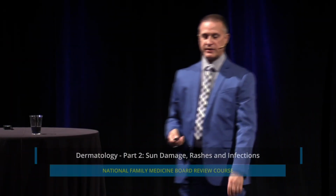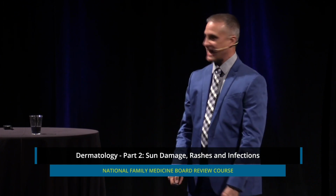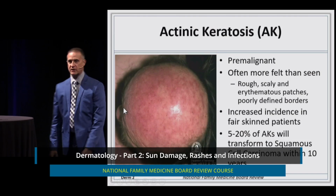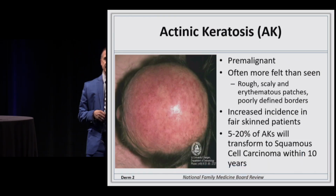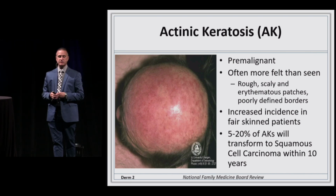Okay, we're going to pick up with part 2. I want to point out to you, this is a head. That's the nose right there, in case anybody was wondering where we're looking. This is actinic keratosis, pre-malignant, and it's associated with sun damage or solar elastosis.